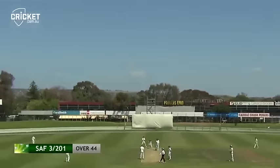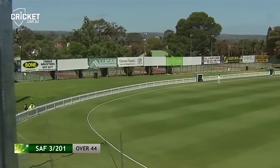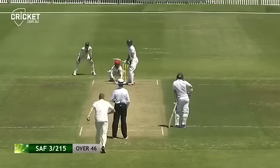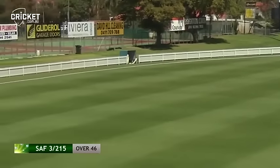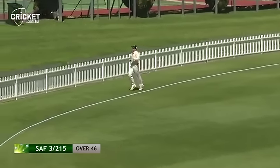Now he goes aerial and smashes it over long off. That's a beautiful shot. He is in rare touch at the moment. 2 arms extended, and that is 6. All the social atmosphere, as you say. He's at the ground already. Strikes that beautifully through cover, and that's another 4. Back-to-back boundaries. Du Plessis moves to 96.